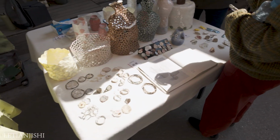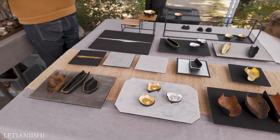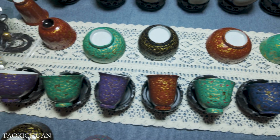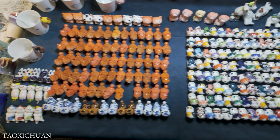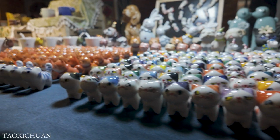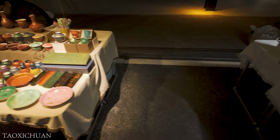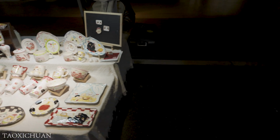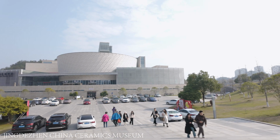Letian Market is the pricier handmade heaven, while Taoxichuan has more budget-friendly options, including some mass-produced items, which means some things at Taoxichuan are not handmade. You need to distinguish which is which. Good luck. And then let's move on.